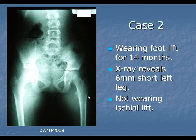Started wearing a foot lift for the last 14 months. So this is a little over a year later. And that difference has gone now from a 10 to a 6. So we've had to lower. The x-ray reveals a 6 millimeter short leg, but she has not been wearing her ischial lift. Oh, yes. Okay. And now that ischial difference has gone from a 6 millimeter difference to an 8 millimeter difference. You'll see that 12 minus 4 is now 8 millimeters of ish. So it got worse, but the leg got better.